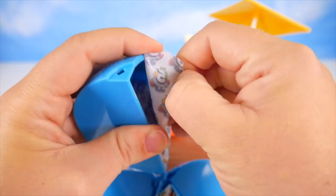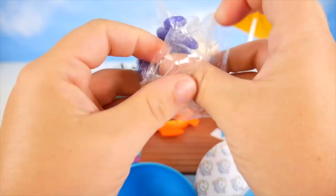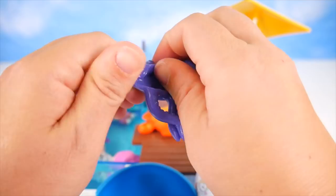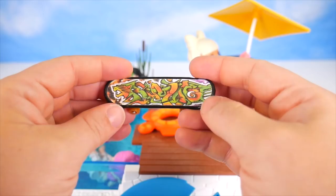Off comes this, and out we have. Is this gonna be one of the sticky guys? I think so. Come on out of there. Ooh. Yeah, he sure is sticky. Looks like a sticky tentacle octopus. All his tentacles are even sticking together. We've still got more surprises to get to. I love these. A skateboard. How awesome. You can jump ramps and wheelie around.